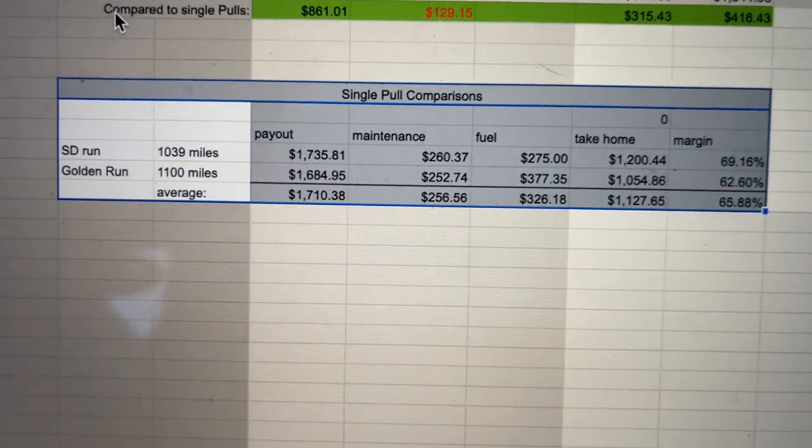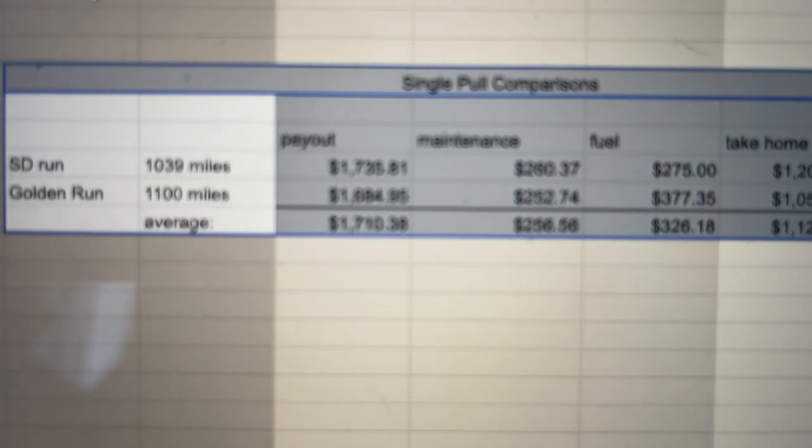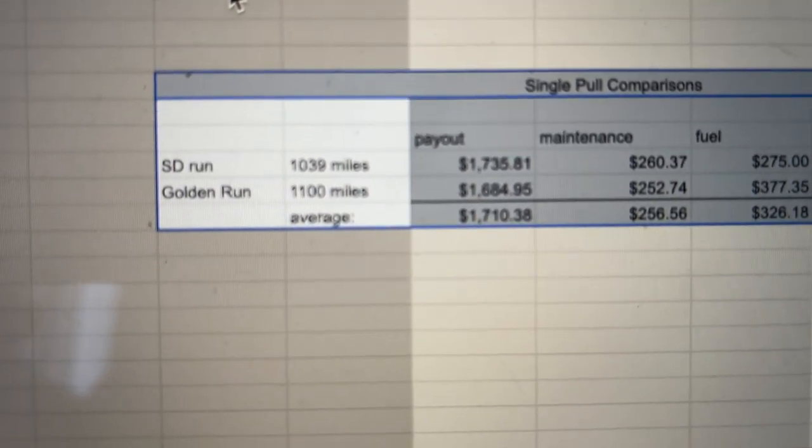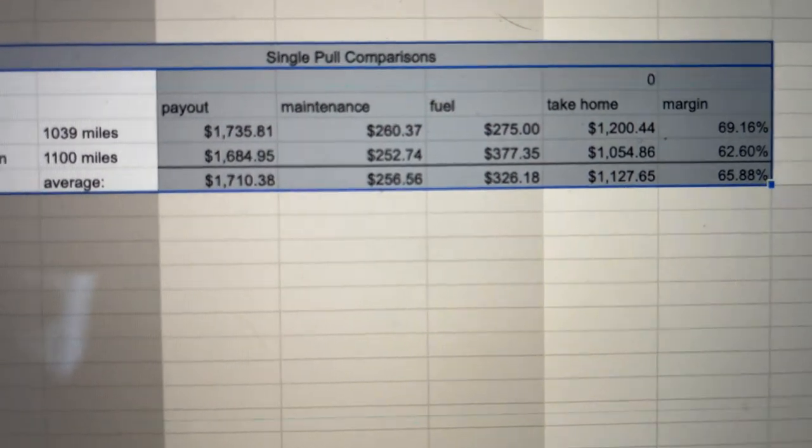So then it's the fuel that we'll focus on. So you have your fuel. And what I call take home after that is literally the money that you have in your pocket to be able to do whatever the heck you want to do with it. So you may or may not have a truck payment.